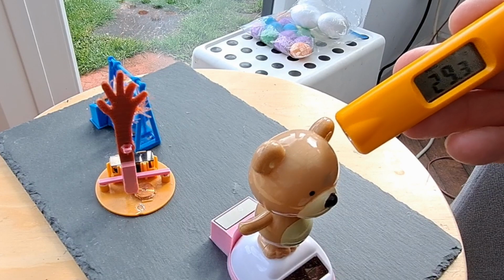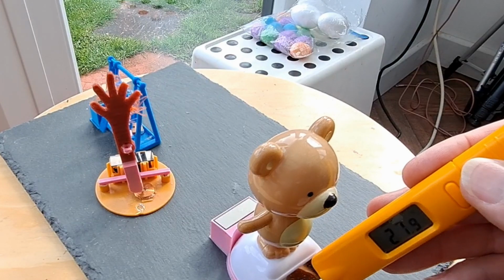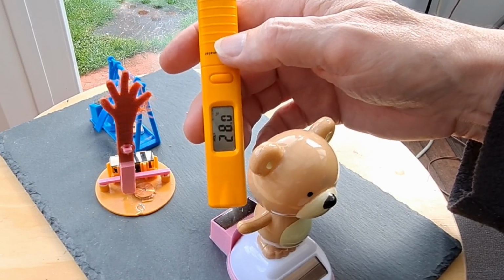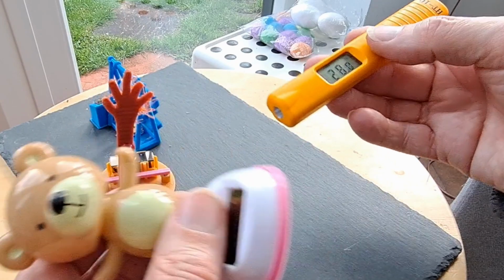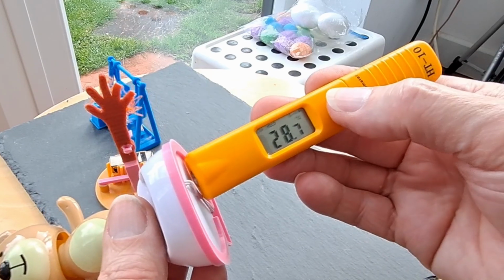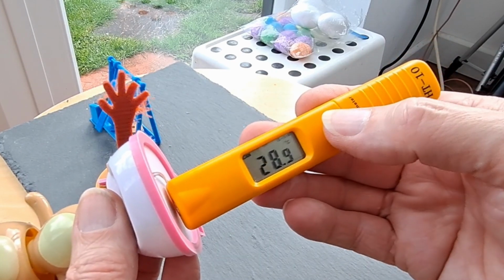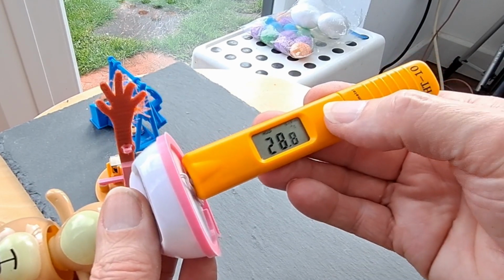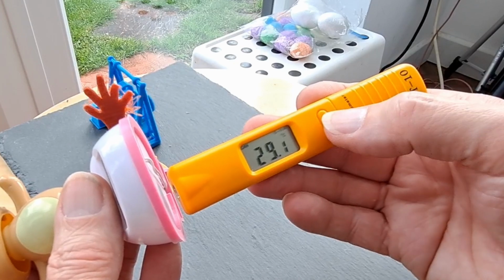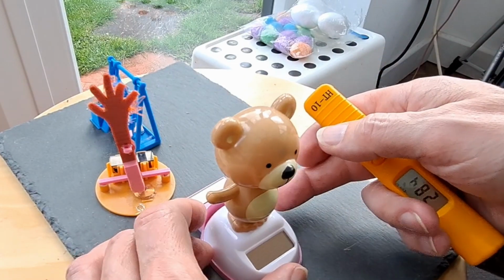Mm, 29.3 on his head, 28 on the white body, 27.9 on that solar panel, 28 on that solar panel. Lift him up, have a look underneath, 28.8. 29, 28. Yeah, there's a bit of variation in the thermometer anyway. So no, you're not going to be bursting into flames.